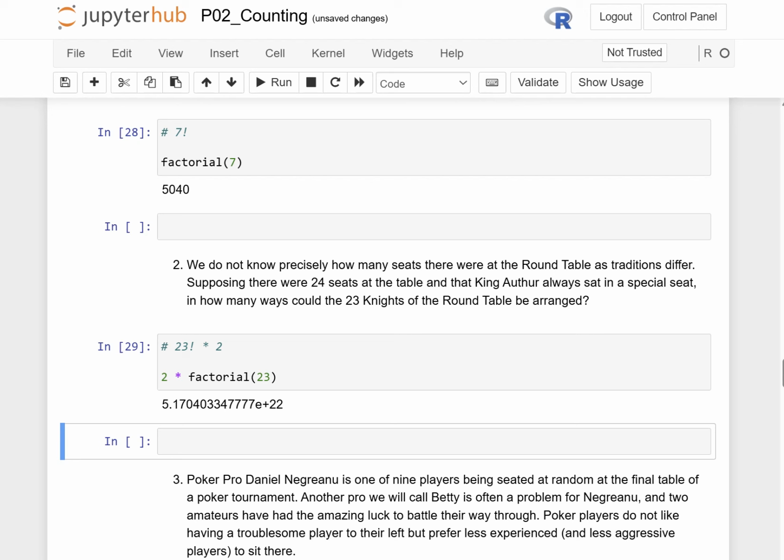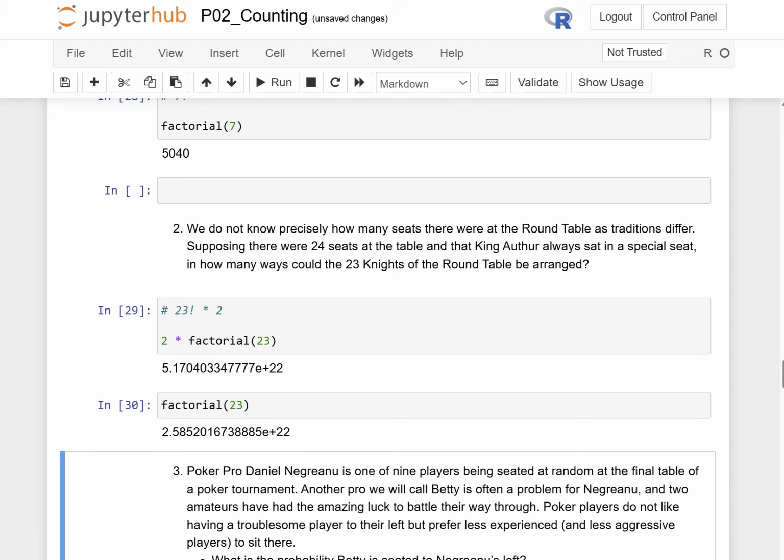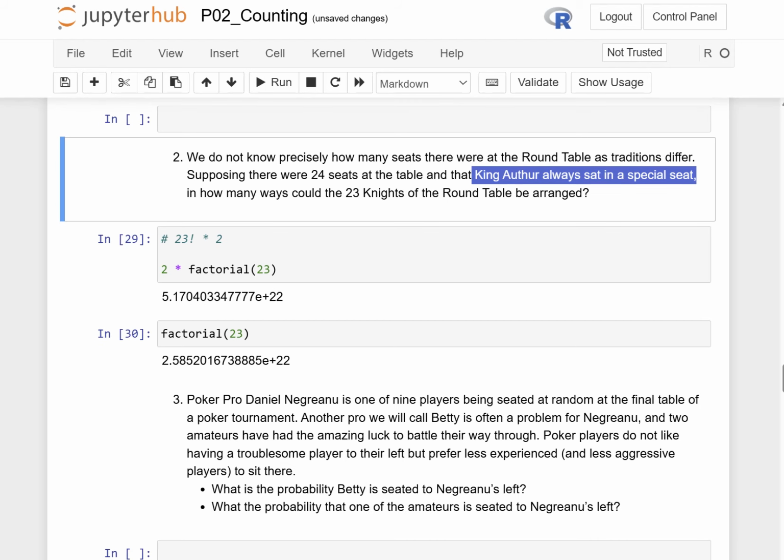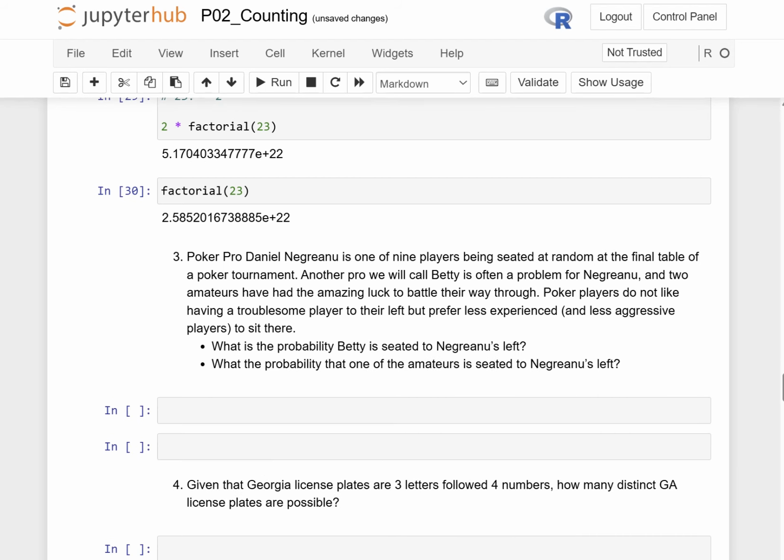So that's a little odd one. If King Arthur isn't special, then it is 23 factorial, right? So there you go. The key is that King Arthur has this special seat, and it takes some thinking to figure out how that changes it. It changes it into a line that has a different seat at the beginning and at the end because one is on King Arthur's left and one is on King Arthur's right.